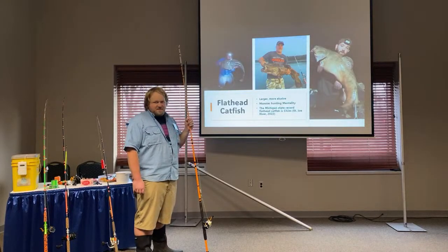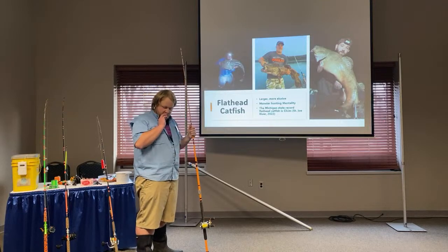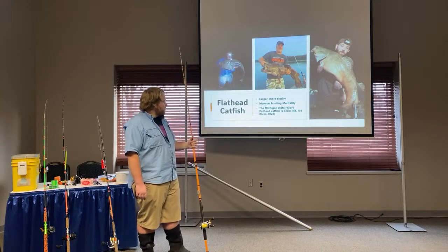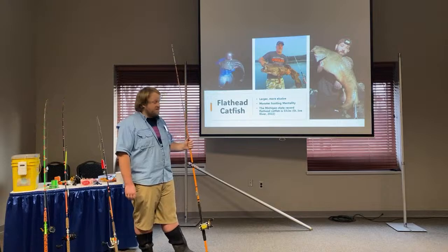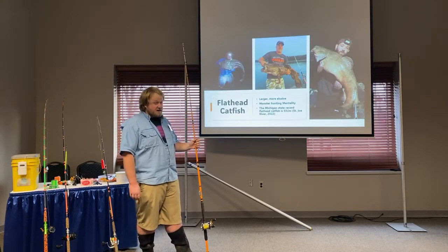Now we're going to talk about one of my favorite things, the flathead catfish. These are larger and more elusive than channel cats. The Michigan state record flathead catfish is 53 pounds, caught out of the St. Joe River in 2002. That record's beaten kind of often.